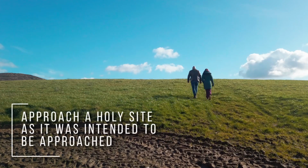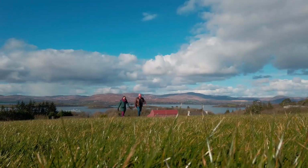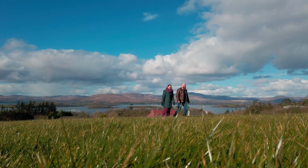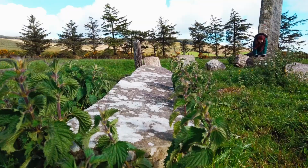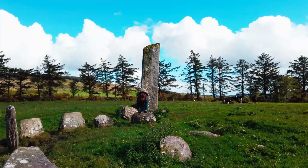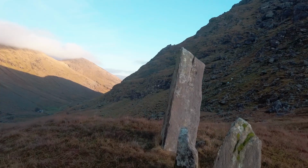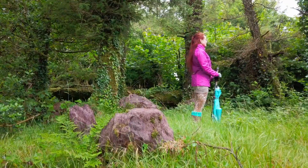Approach ancient monuments like they were supposed to. So if you're visiting a holy site and are looking for a very special experience, don't just drive up to them and expect something to happen. We've got this idea in our heads that, oh, if I only was able to visit a stone circle or a standing stone or a holy well, then I'll have a transcendental experience. If you park your car right next to a stone circle, you walk 2 minutes, you sit down, and you're expecting something to happen right there and then, you're most probably going to be disappointed.